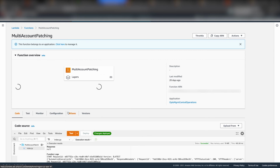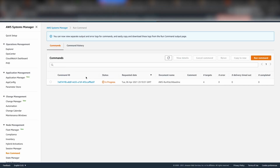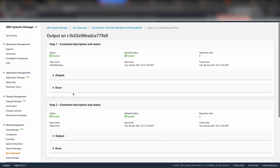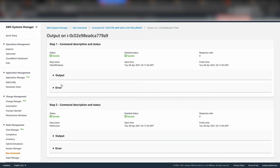Now that we've triggered the Lambda function, let's go and have a look at the workflow back in Systems Manager. We can see that the run command is initiated and it's running against our managed instances. Actually, it's been successful, which is great. Let's dive a bit deeper into one of our managed instances and we can see the output from the scan or the run command job and look at all the great things that the run command is doing for us. We can also troubleshoot errors that might occur through that process.